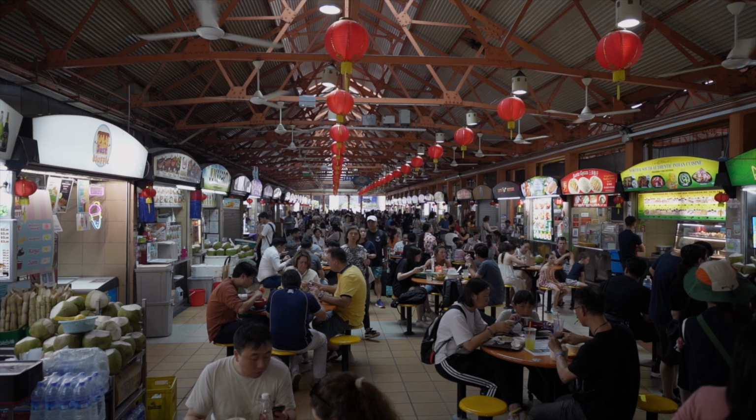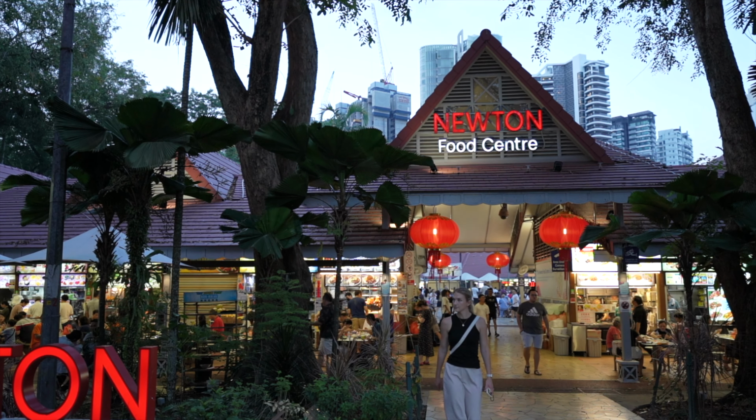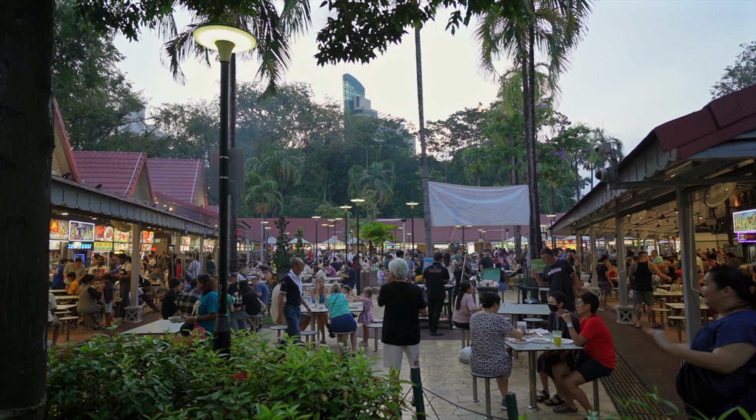No trip to Singapore is complete without visiting some of the city's world-famous hawker centers. These food halls are some of the only places in the world you can score budget-friendly Michelin star meals, and there are so many great options to choose from.